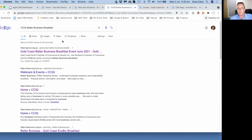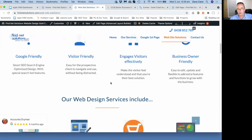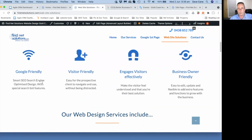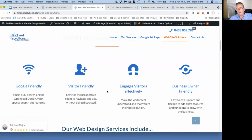Anyway, so that's just going to show you the effectiveness of a smart SEO website, and also to let you know that our DIY websites use the same Google friendly functionality in the back end. So I just thought I'd show you that.